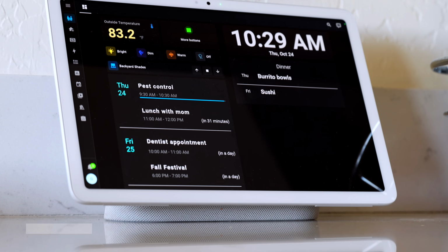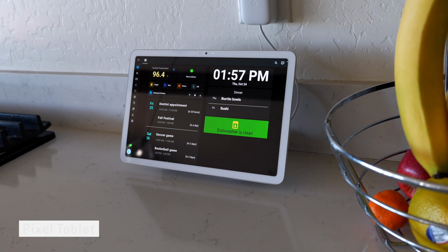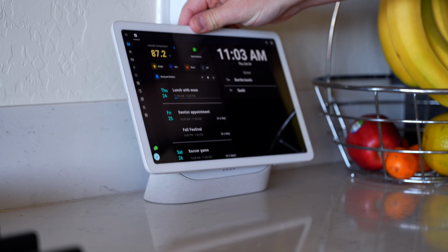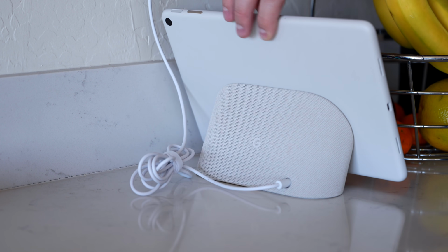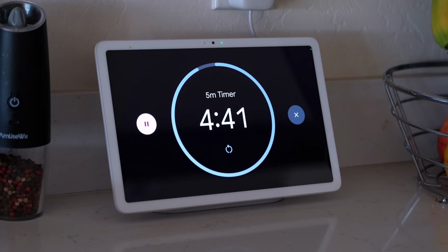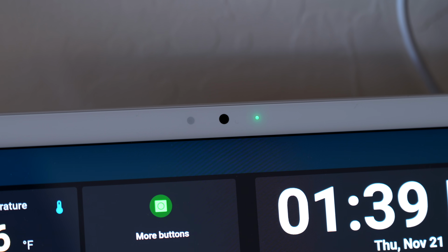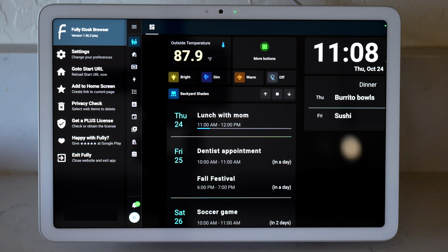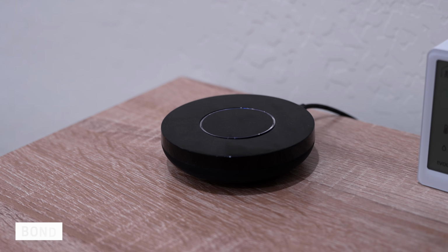Now, something that costs 100 times more than the ESP32 is the Pixel tablet with speaker dock. And this is my favorite way to display my smart home dashboard here in the kitchen, because I still get many of the Google Display benefits like a good speaker on the magnetic charging dock, great voice detection, and timers that are easy to see. But I can also use the camera on the tablet to automatically display my own custom Home Assistant dashboard when someone walks in the room. Best of both worlds.